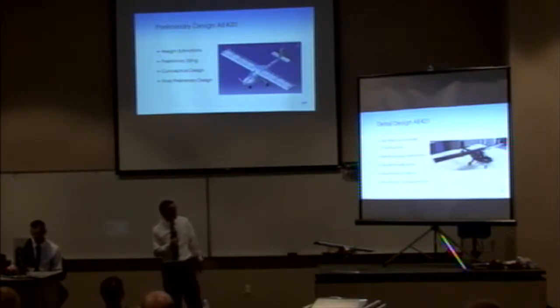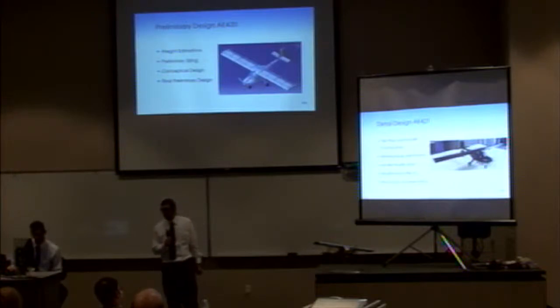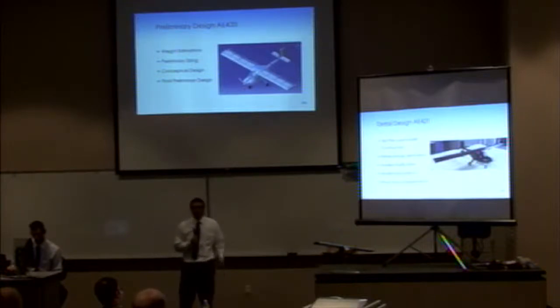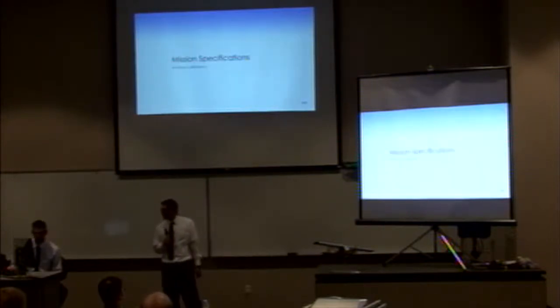I was going to go over the prelim phase. Last semester, we had some weight estimations followed by some preliminary sizing and conceptual design. And then we had a final iteration, which is shown on the screen above me. Then we went to the design phase and we built a test plan, built a model, put it in the wind tunnel, modified the model, tested it again, and then did some structural analysis.